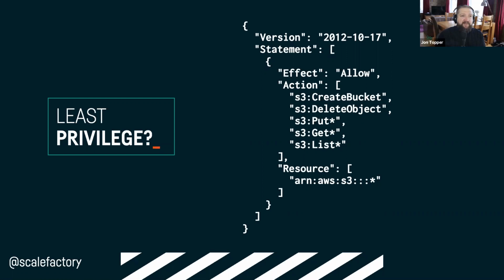And teams don't really work very hard to reduce the scope of the privileges that they're working with. This example here, please don't use that either. This was from the first non-AWS search page on Google for S3 policy, and the holder of this policy is allowed to create S3 buckets, delete objects, put, get, and list anything on any S3 bucket in your account. I think this came from a blog post that was just about WordPress accessing S3 or something. This is terrible. This is way too much privilege for a WordPress instance to have.